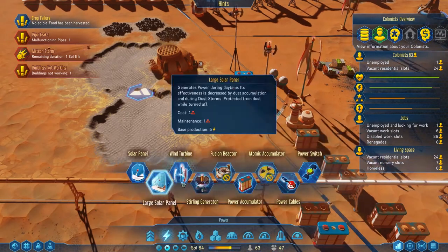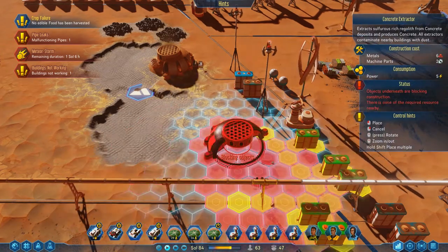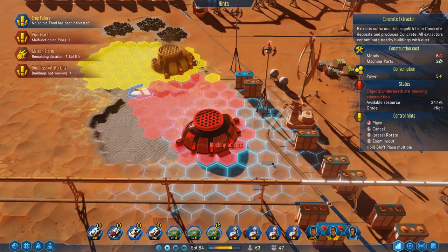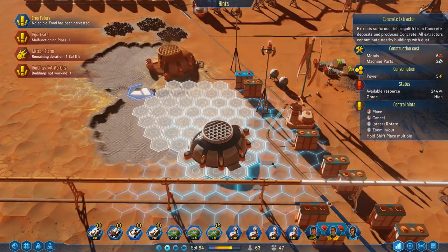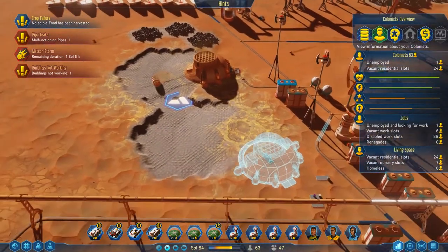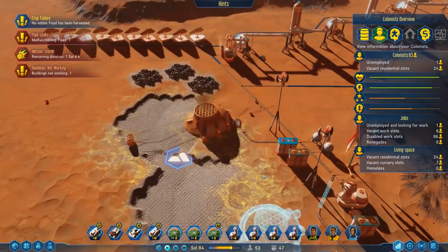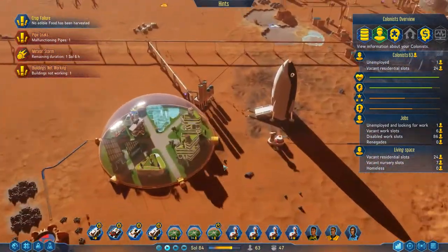Recharge station somewhere. Actually, no, that was power, not production. All right, cool. This should now just fit in nicely in there. Still not perfect, but it's pretty good. Maybe we could have gone back one more. I'm looking at this section under these ones, but we'll make do.